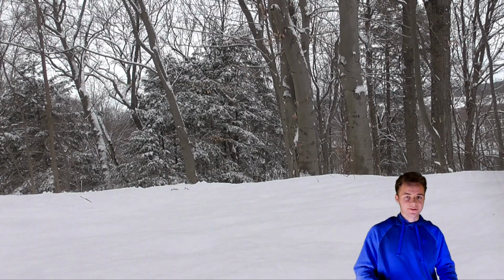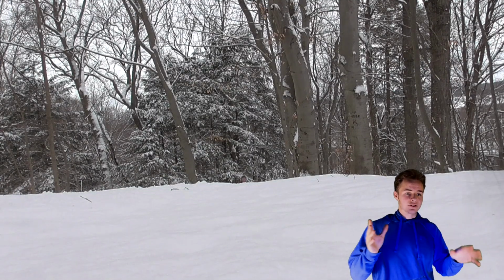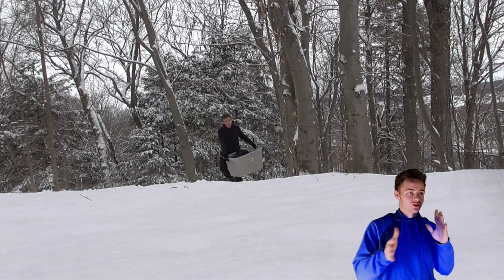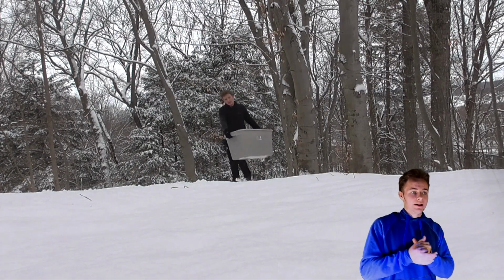So I'm off trail for two reasons. Reason one is I need a lot of space to fly my drone around. This space actually had a lot of open space. There weren't a bunch of trees crowding the whole area. And I also need a super steep hill.